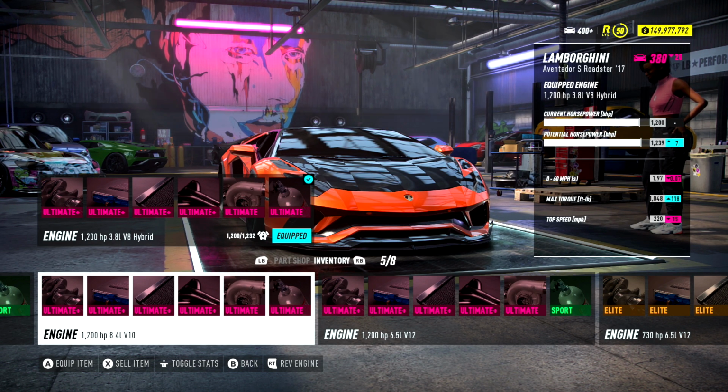All right, so the 8.4 liter V10 that's in here as well. You get +7 on the potential horsepower. You lose 0.07. You get 118 on max torque, but you lose 15 on top speed. Once again, you're only at 220, and this is with my downforce included, all the way down to the lowest downforce to gain quarter mile and top speed. This is exactly what it would look like.